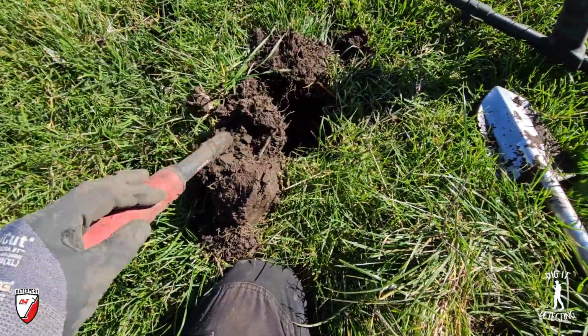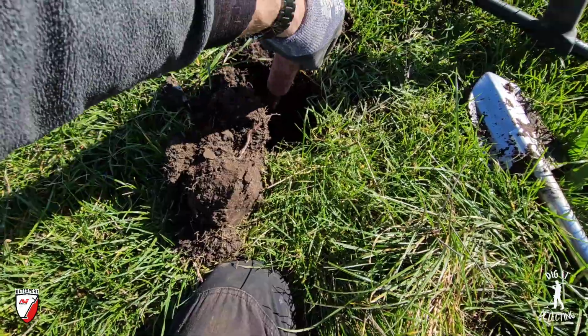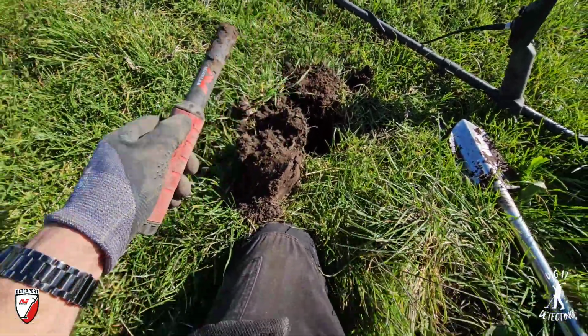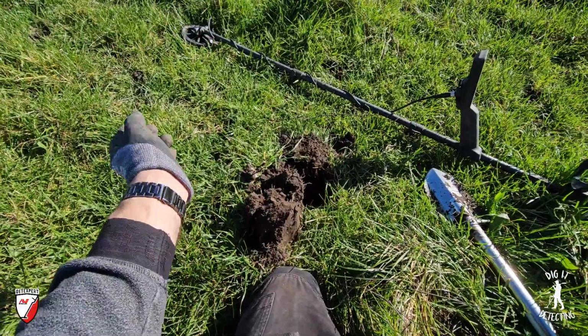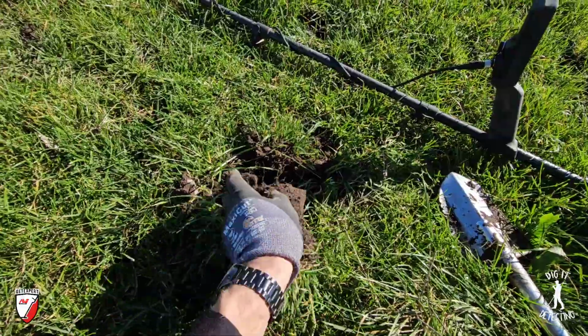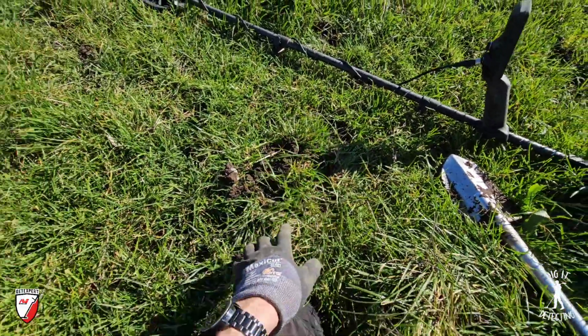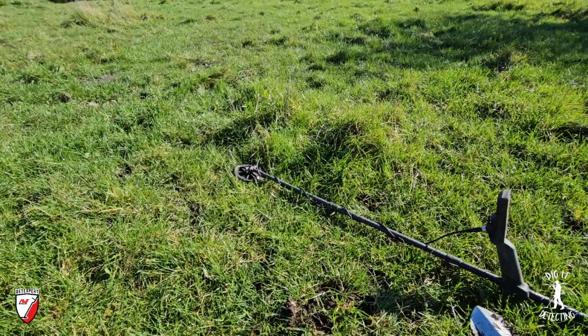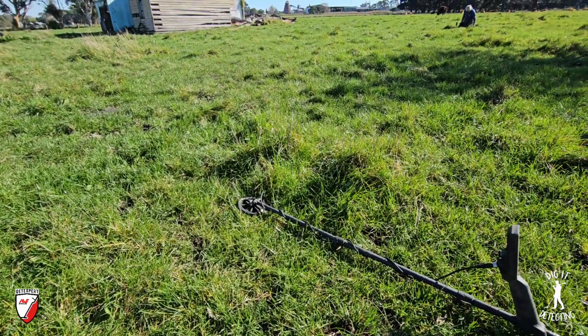So we might just hum around with the detector a little bit, just see if we can find anything more there. You just never know. So maybe he's chopped him, thrown him off into 3 pieces over in the back paddock here, or maybe he chopped him before he hung him around his neck, and he actually lost him over in the back paddock here. We'll never know, but we've got the piece and it's still cool.